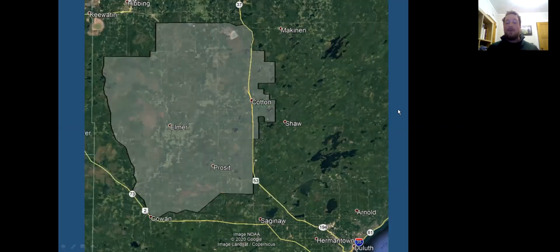And now this is the greater Sax-Zim bog ecosystem. So this is that larger landscape. And it really is a big place, which means we've got a lot of cool things happening here. And so again, when we talk about plants, I had to stop somewhere. And so we're going to cover some of the cool things that are here and some of the things that you might be surprised to find that we have here in particular.